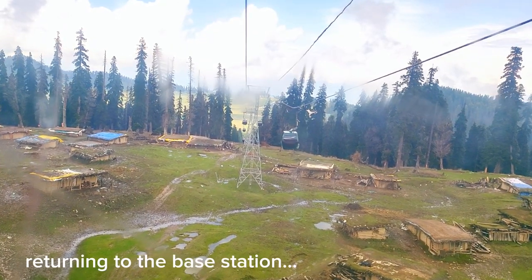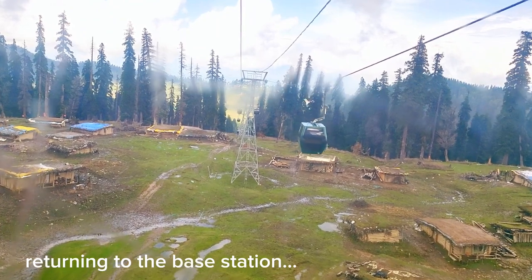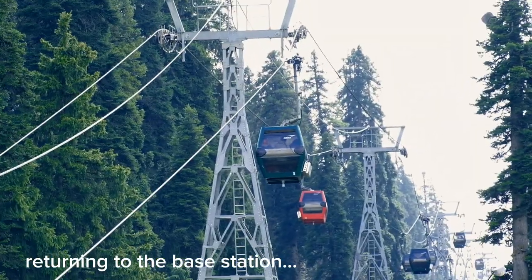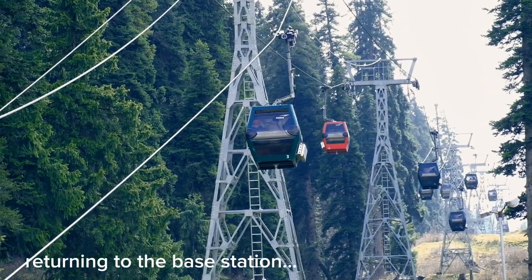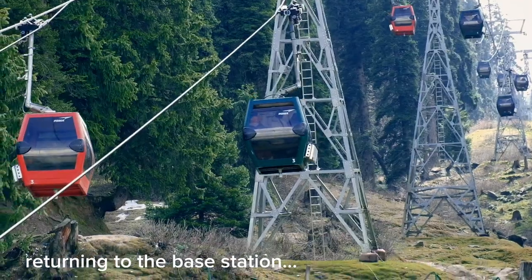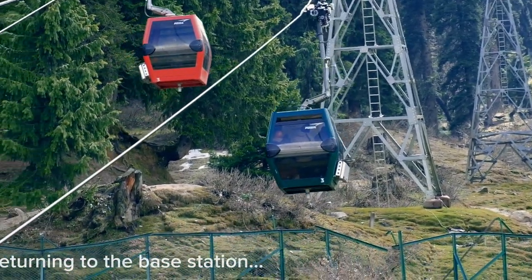After visiting phase 1, now we are returning to the base station. As phase 2 was closed on that day due to bad weather, our ticket got refunded automatically after around 1 week.